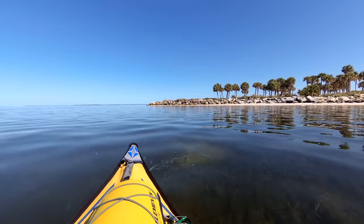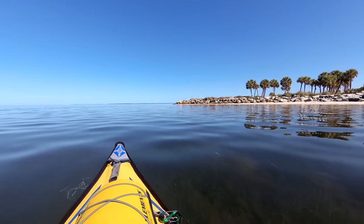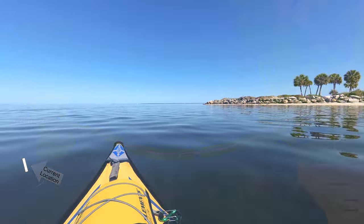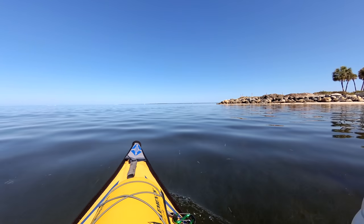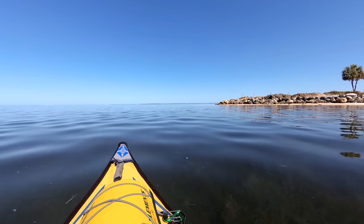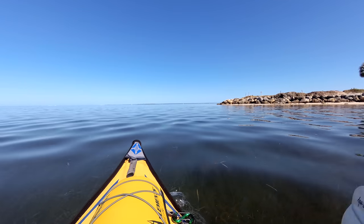And we're going to go around the top of the T. You'll see here in this illustration what my paddle route was today. And some of my paddle could not be completed because of the tide conditions. The tide is beginning to come in.